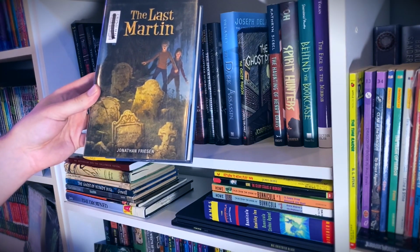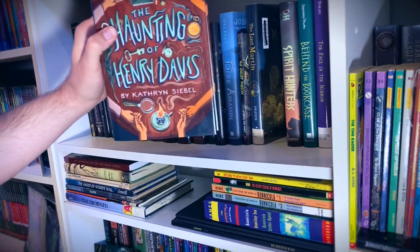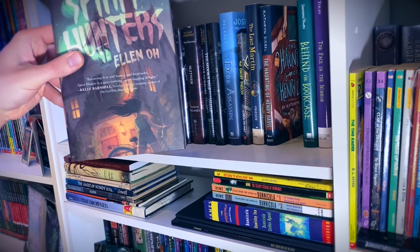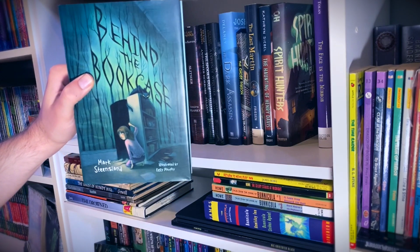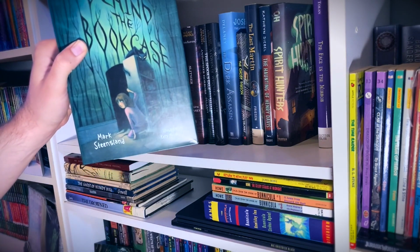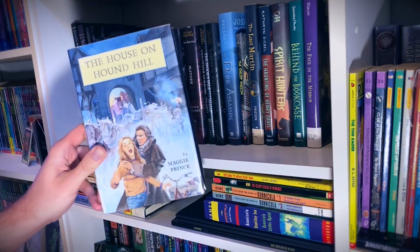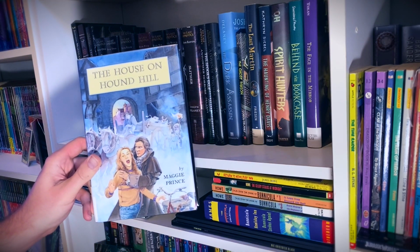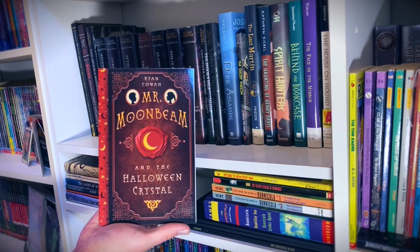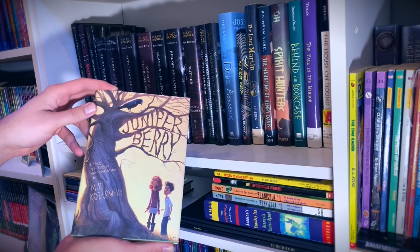By Jonathan Friesen, I think, we have The Last Martin. Hopefully there's not a glare. The Haunting of Henry Davis by Catherine Siebel. Spirit Hunters by Ellen Oh. Behind the Bookcase by Mark Steensland. If you're into indie horror, you probably know of Mark Steensland's horror books. The Face in the Mirror by Stephanie S. Tolan. The House on Hound Hill by Maggie Prince. And moving down to this shelf, we have Mr. Moonbeam and the Halloween Crystal by Ryan Cowan. Juniper Berry, A Tale of Terror and Temptation by M.P. Kozlowsky.